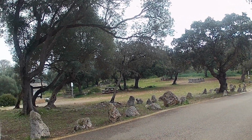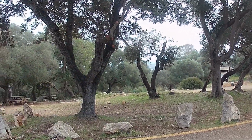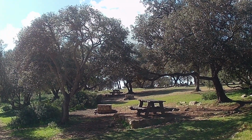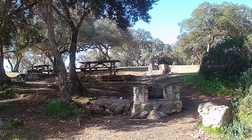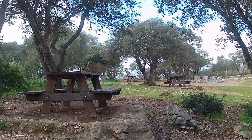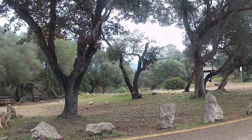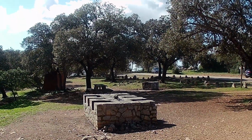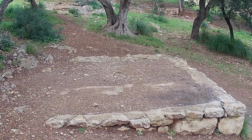After negotiating the array of hairpin bends, you will arrive at a recreation area at an elevation of 258 metres. The recreation area, which on a weekday has ample car parking. But I do stress weekday because on weekends between the months of October and May, locals from Inca and surrounding villages use this space en masse to enjoy picnics and barbecues with their families and friends. It has around 20 fire pits, a dozen picnic tables and numerous flat areas for tables and chairs.